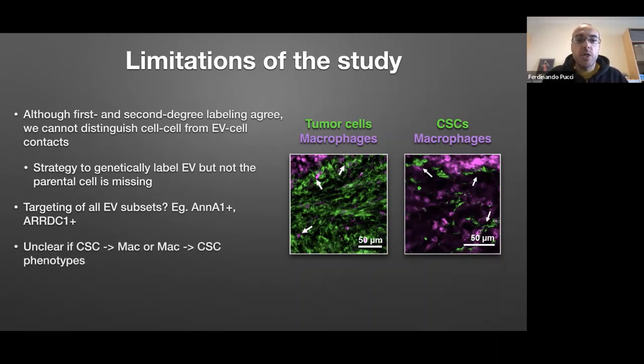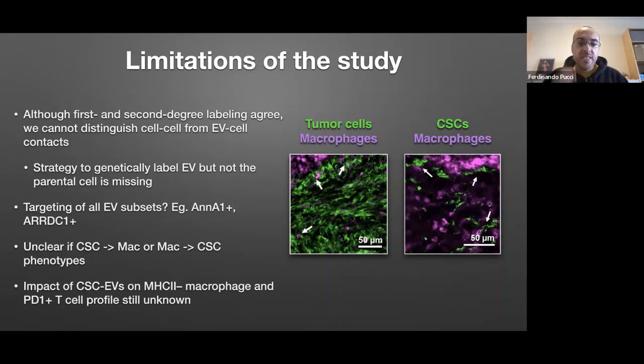Then functionally, biologically, we didn't study whether it's the cancer stem cells that induce the macrophage phenotype or the T cell phenotype, or if it is vice versa. If it's the presence of those macrophages that induce tumor cells to revert into cancer stem cell phenotype. And this, of course, is an important distinction. And last, we didn't perform any profiling of class II negative macrophages and PD-1 positive T cells. These would have helped understand further what is the impact of either cell-cell contact or cancer stem cell EV contact in this situation.